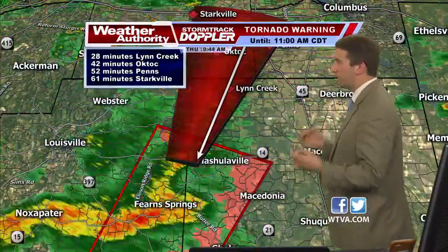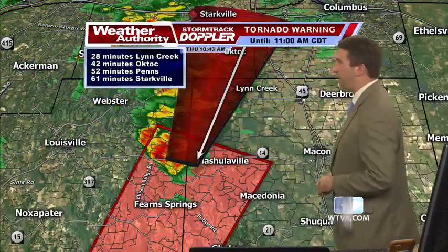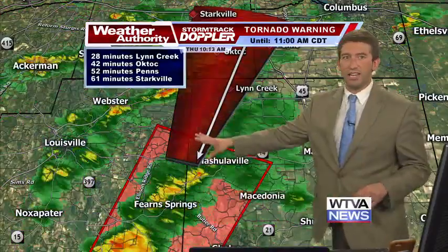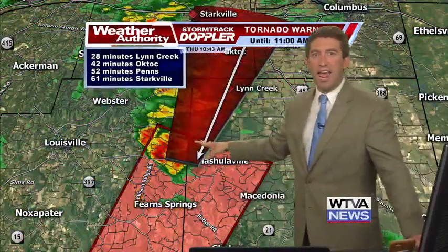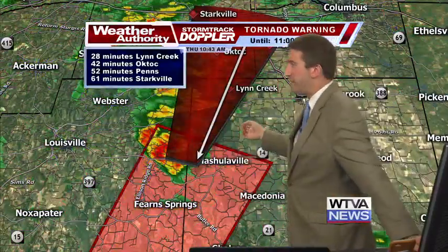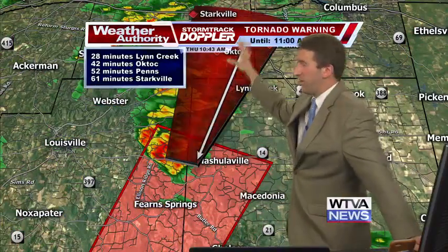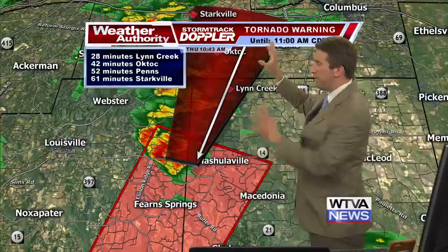That's the reason we just can't take any risks. What's happening at this point is your rotation is getting to the very end of the tornado warned area. And at some point here in the next 5-10 minutes, that storm's going to actually exit the warned area. And so do you see this darker red box? This is a box that Matt has drawn.